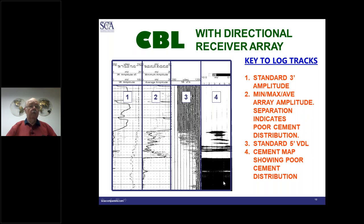Come down here, we see we have 6 sectors that are all black. Very good pipe because every sector is covered with cement. This one here is going to be very poor cement, all 6 sectors. None of the 6 sectors are showing a good bond. And you can see here there's a finger, if you will, of cement because this particular presentation is taking that casing and unwrapping it and showing us a map of cement or no cement.